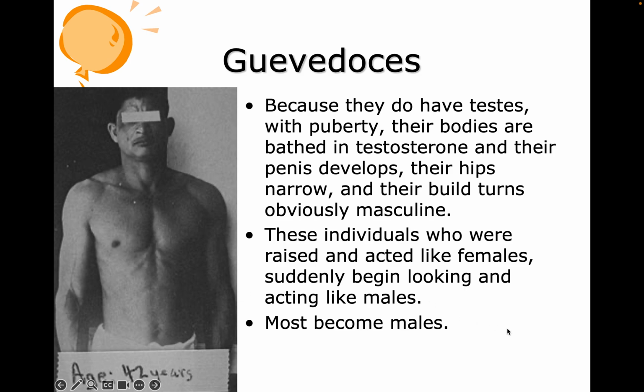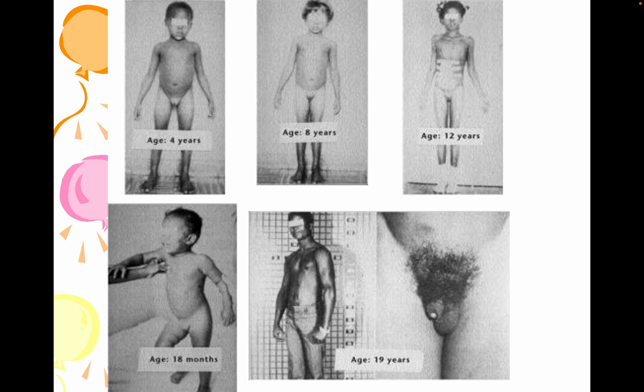These individuals who were raised and acted like females suddenly begin looking and acting like males. Most will become males, and they're called guevedoces, which means eggs at 12, because that's usually when their testes drop and they develop secondary male sexual characteristics. And there is an example. As you can see, this individual looks like a female, and all of a sudden at age 19, the testes drop. This is a testes. That's his penis right there. But there's testes drop, and they develop secondary male sexual characteristics.